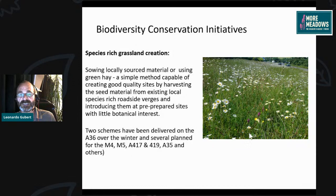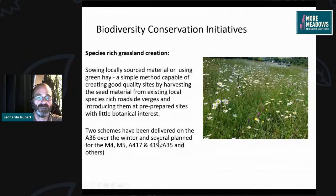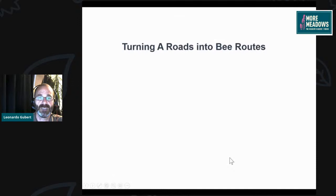Some of the species take slightly longer, but in the long term, you start seeing many similarities between the donor site and the receptor sites. We have been doing this regularly now, not just with this method, but also using locally gathered seeds, and there are a number of schemes starting in the next 5 years or so in the Southwest.